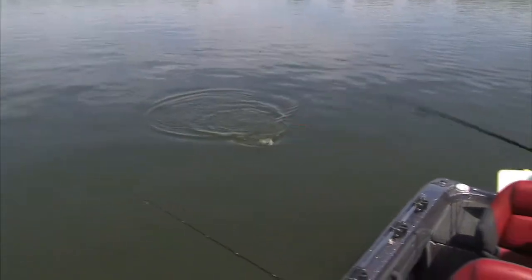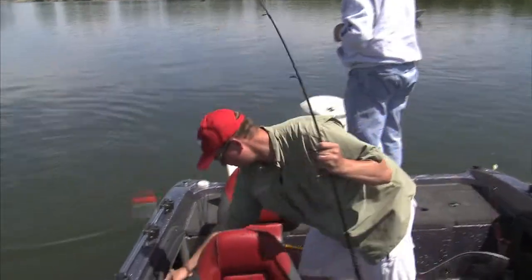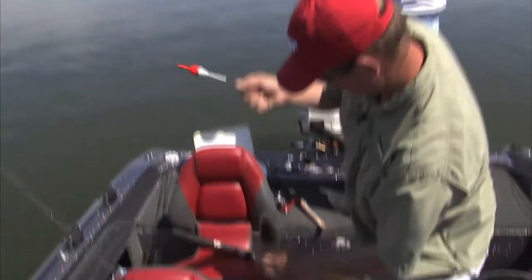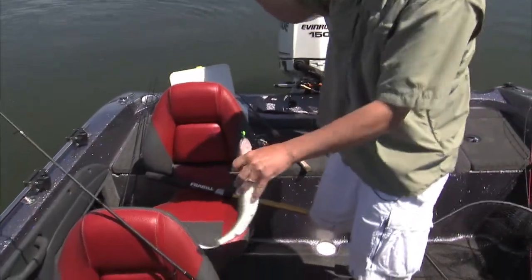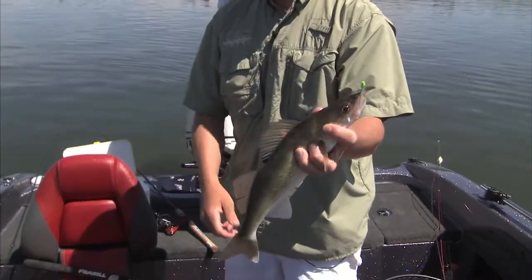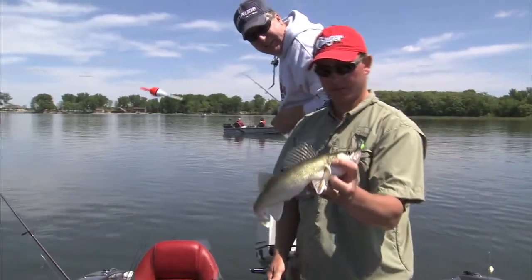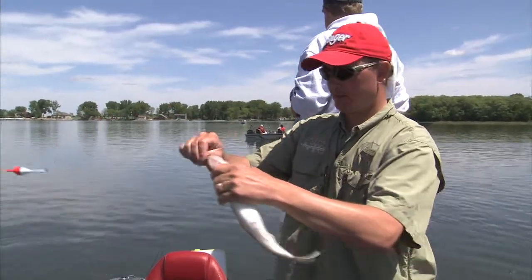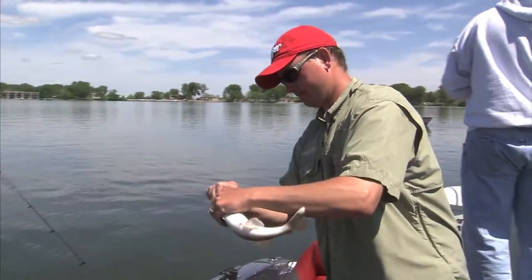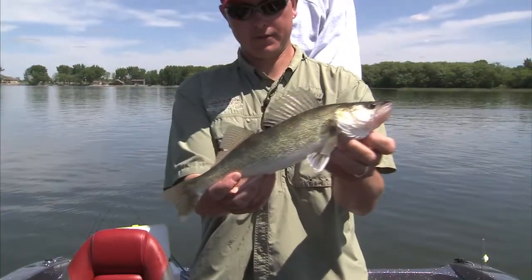You want a net with him? Yeah, I think I can get him. Think so? Yeah. Ooh, that's a big swinger. He is a big swinger. That's pretty big to be swinging. Once again, that little whistler jig, right in the upper lip. Pretty healthy fish, aren't they? Yeah, beautiful fish. Look at that nice looking fish. Another 14 and a half, 15 incher.